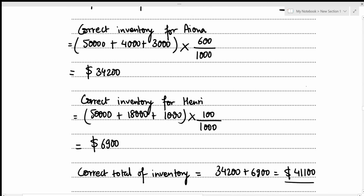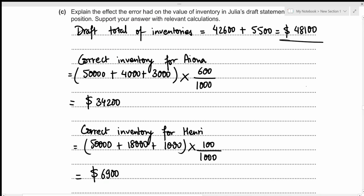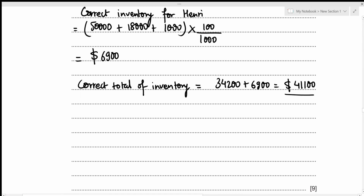Now let's have a look at the question again. We need to explain the effect the error had on the value of inventory in Julia's draft statement of financial position. So we can clearly see that the value should have been 41,100, but it had been recorded at 48,100. We can clearly state that the effect of error was to overstate the inventory, as the proportion of freight costs being carried forward to the following year was too high. Let's write it down. The effect of error was to overstate inventory. Let's also figure out the overstatement amount.